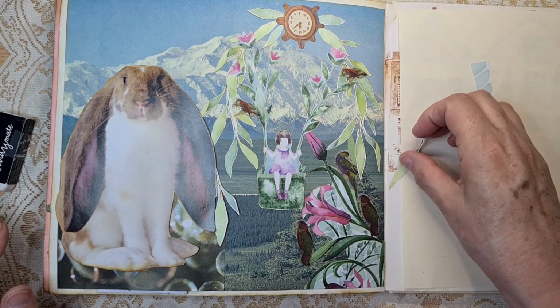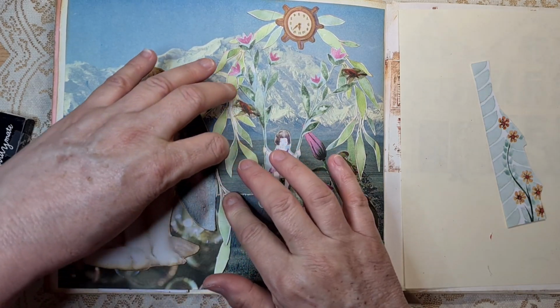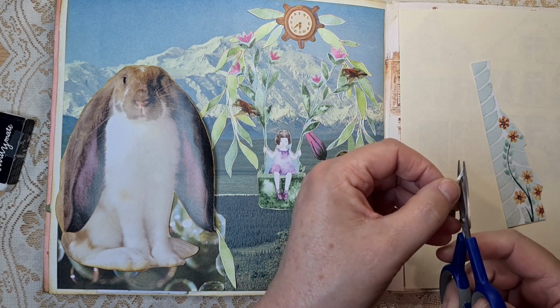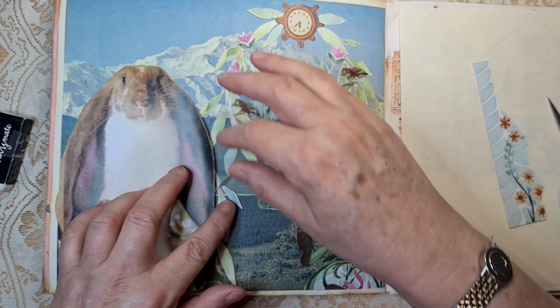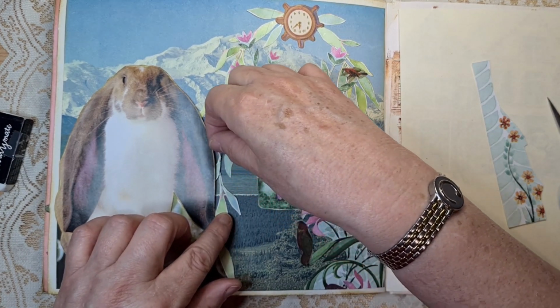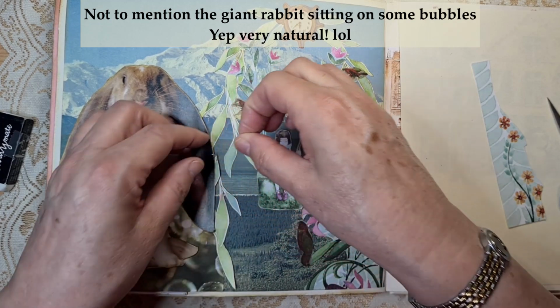And I haven't got any more of these leaves, so I just try to make it look as natural as possible. Put that one off. As natural as possible. Bit of a joke, isn't it? I mean, it's leaves dangling from a mountain of an upside down clock. It's natural, isn't it? Normal.